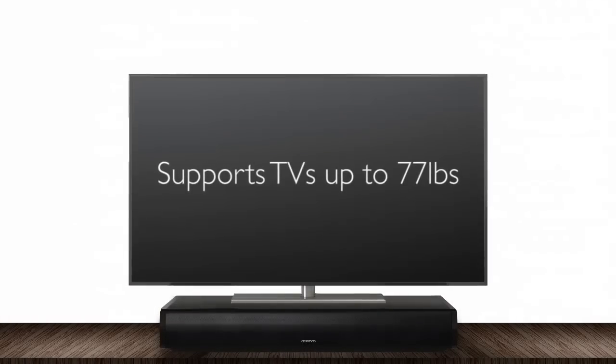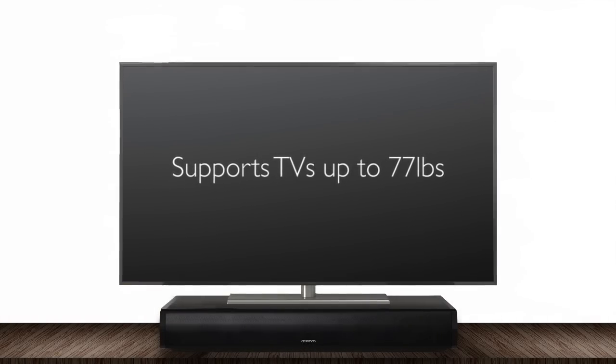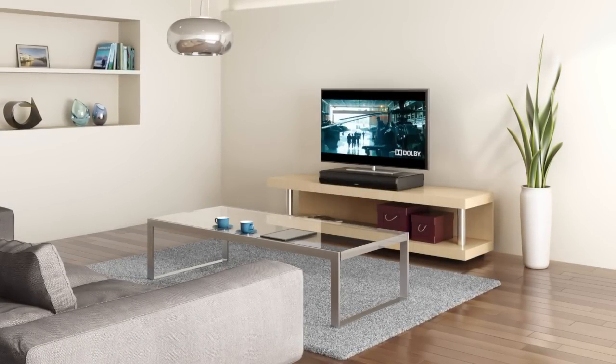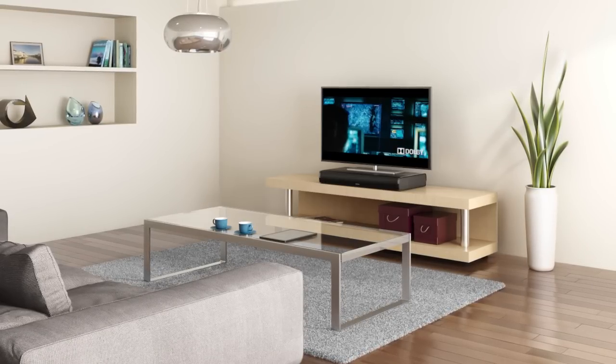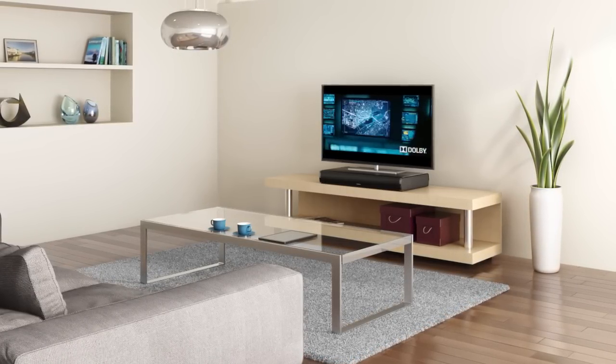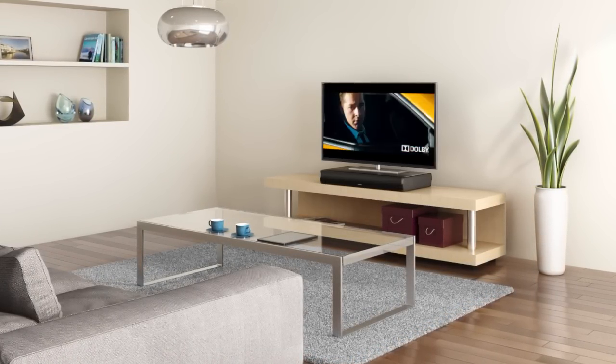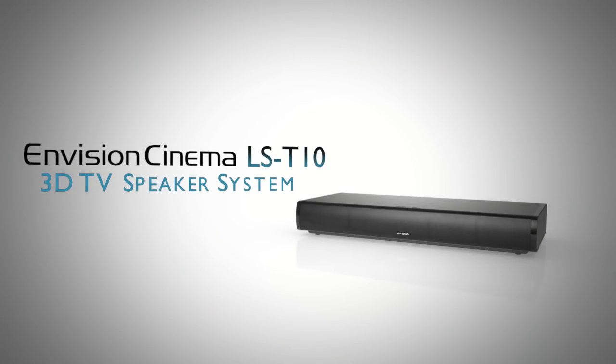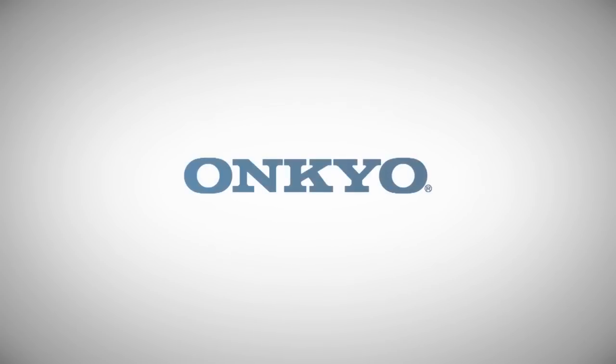The LS-T10's durable structure can hold TVs up to 77 pounds. Its contemporary styling and muted color tones help it to blend discreetly into your decor. So plug in the cable and power cord, say goodbye to tinny TV sound, and enjoy the Envision Cinema LS-T10 superior audio performance. You will be impressed.